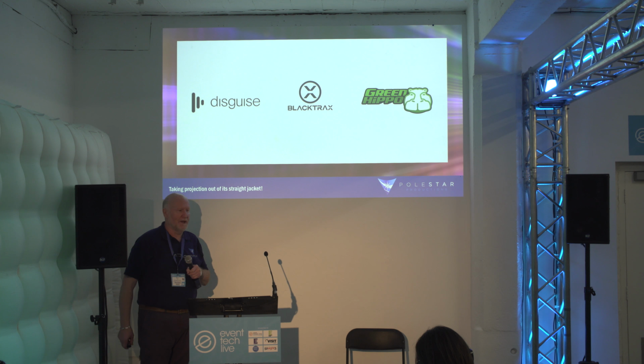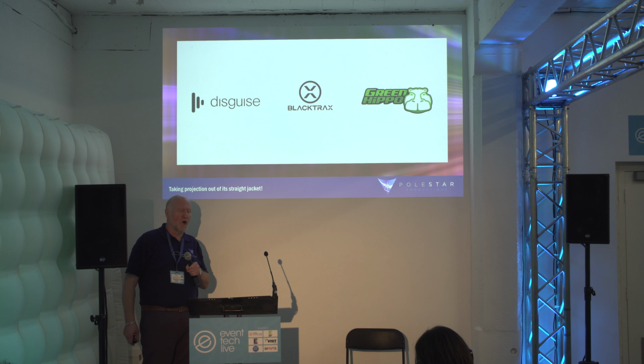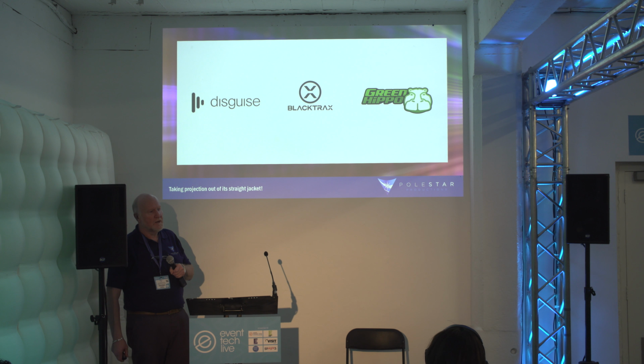And inevitably, we've got one person on side, which is that end of the line, and we believe in due course that the other end of the line, disguise, D3 as was, who have already done some work with it, but it's not yet fully integrated, integrations for those kinds of systems will actually become available.